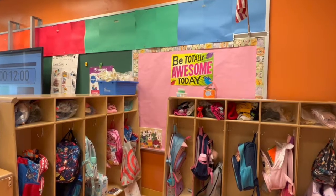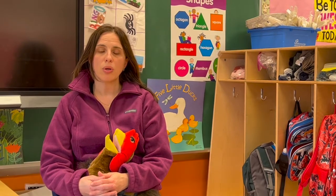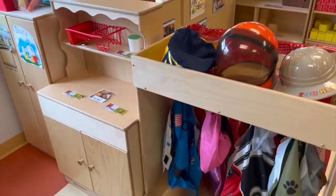So our typical day is arrival, the children have breakfast, then we have a morning meeting where the children share and we sing songs. Then we go into our centers. We are a play-based program, so most of our learning is happening through play. We have so many fun centers.